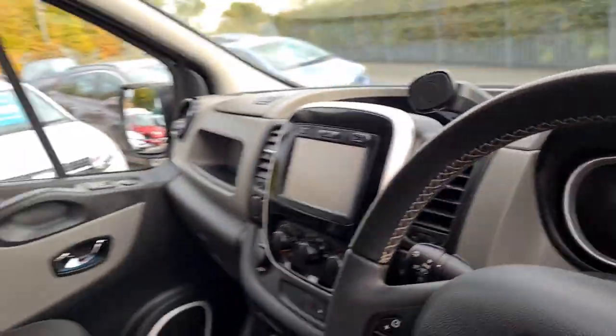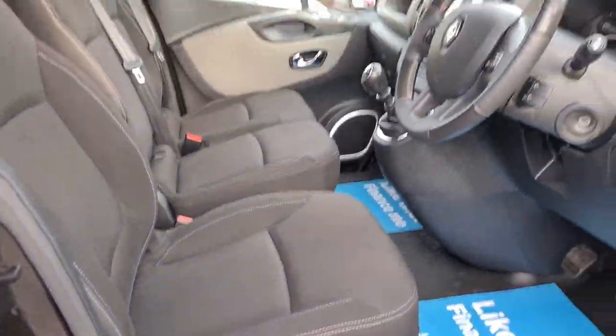A 6-speed manual. It's got the 3 seats, all really nice, clean condition. No rips, no tears, no stains. Come around to the rear of the vehicle.